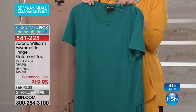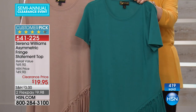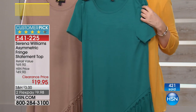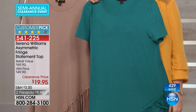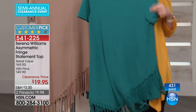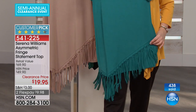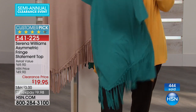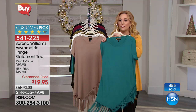The length on this is, did I say it was 28 inches? I wanted to say 31 inches. 31 inches is almost like a little mini dress on me because I'm not that tall. Look how long this is on me. The fringe goes below my knees. You guys are all tall, so I'm jealous. Okay, so look at this. The fringe goes below my knees. So this is 31 inches. Look at this in the backside too. So you've got a lot of coverage with this.